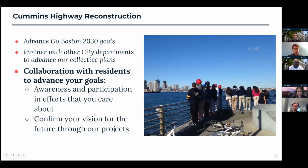So as I mentioned, what we work on is our collaboration with residents to advance your goals. We try to increase awareness and participation in efforts that you care about, as well as confirm your vision for your future through our projects. As I mentioned, your input is critical and vital in the projects that we push forward. And ultimately, we can't do any of this without you guys.